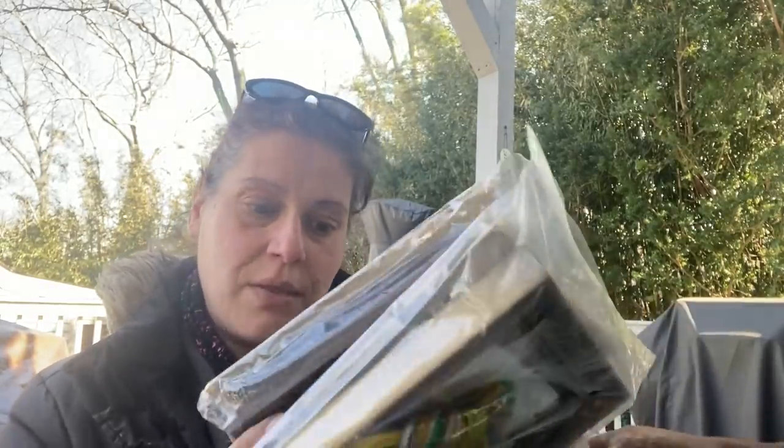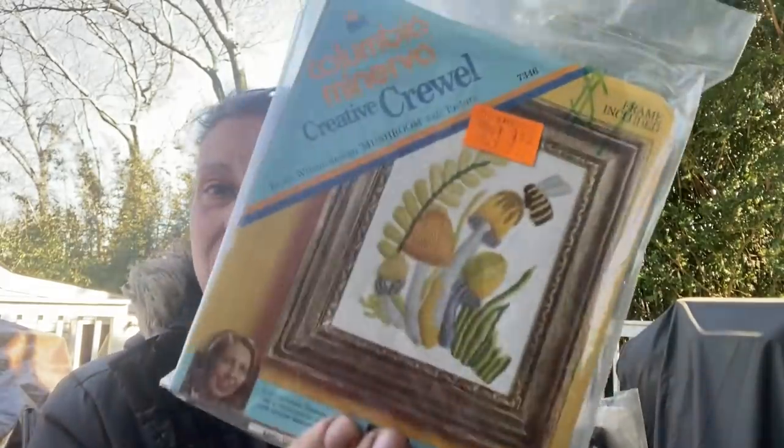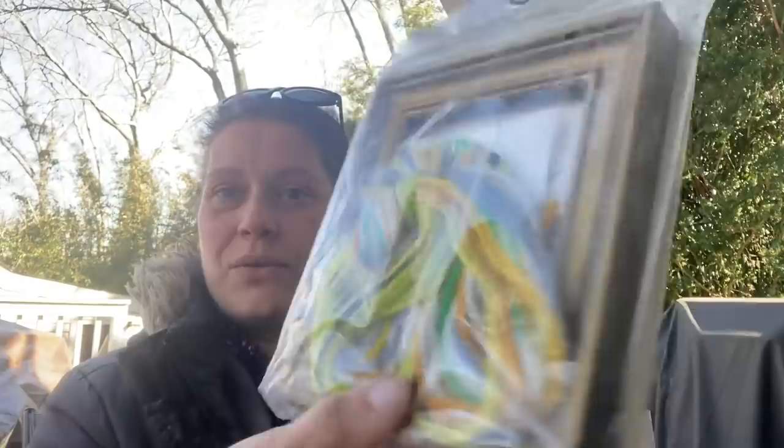All right, the first two things I got from the house portion of the church thrift store, 1975 and 1973. Oh my goodness. This is a little crewel kit. Crewel, I don't know how to say it. And this is a floss stitch. And they include the pine frames. Those were $1 each.